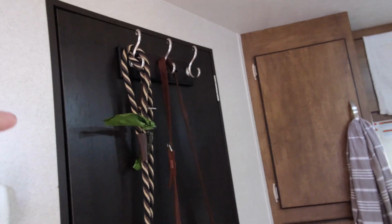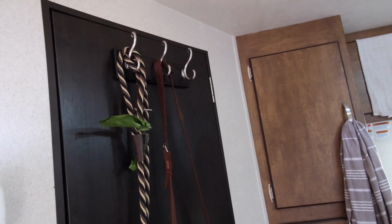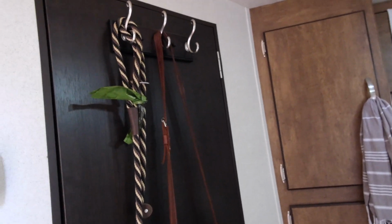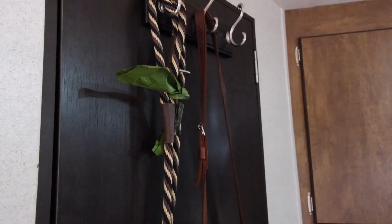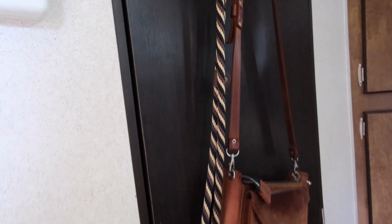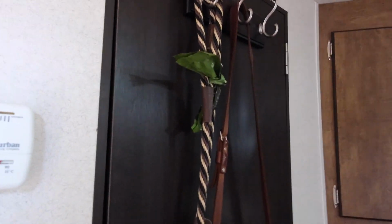I have used screws as well as command strips to hold it on, and it is very secure, and it is great because we can hang some pretty heavy stuff on there actually. So right now we have this leash and my purse. When we are in colder locations, this gets very full of sweaters and coats and things.